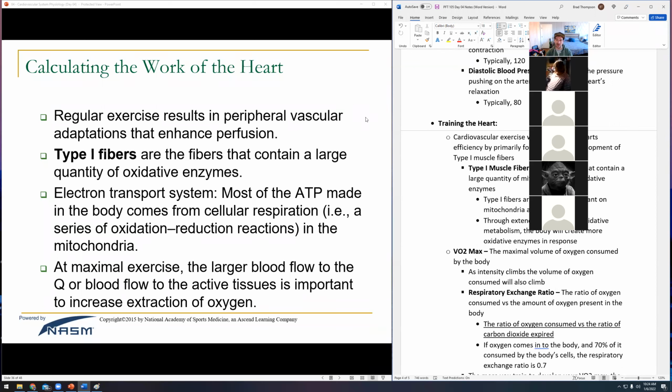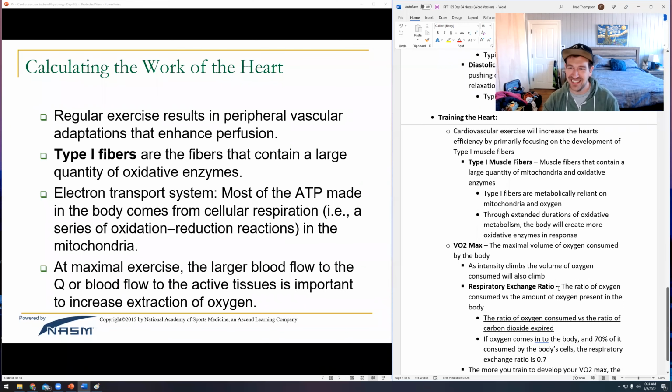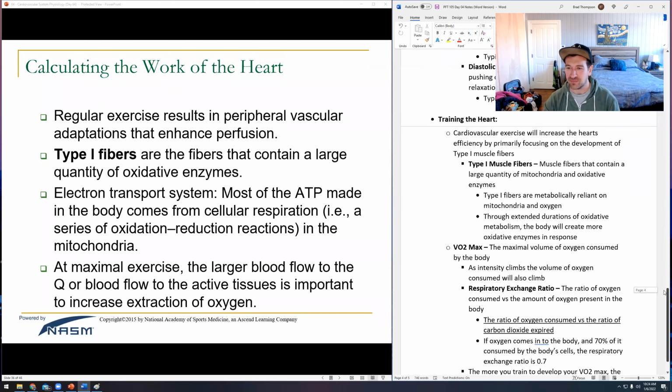If your brain ever thinks it's not getting enough blood, it will lay you horizontal. Because your body goes, oh, lay down.